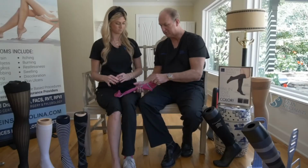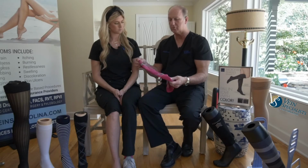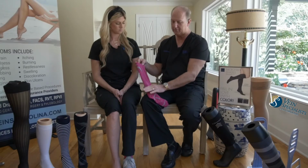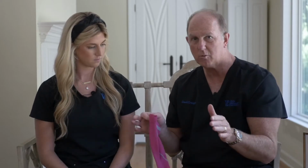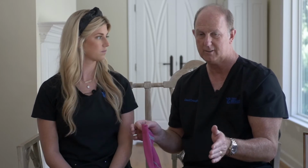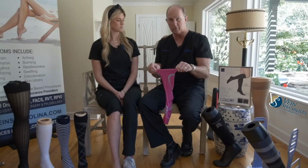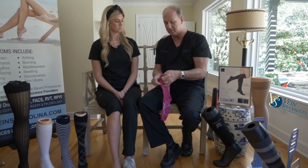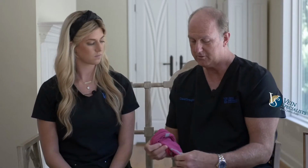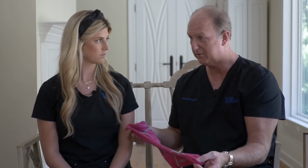So compression garments, I like to describe them as a stack of rubber bands. If you imagine each little millimeter is a rubber band. The number one complaint we have about garments from almost everybody before they learn to wear them is they're too hard to get on and too hard to get off. Well, it's very easy to stretch one rubber band. It's very difficult to stretch 100 rubber bands. So the secret to compression garments is never stretching more than 1 or 2 rubber bands at a time. So Kendall's going to show you how to do this.